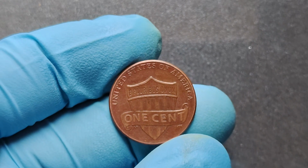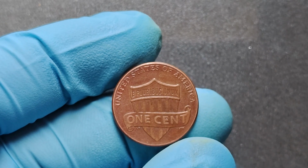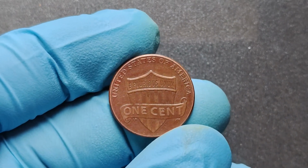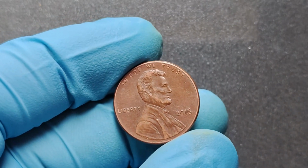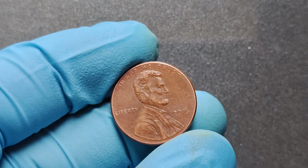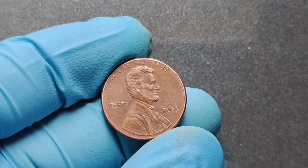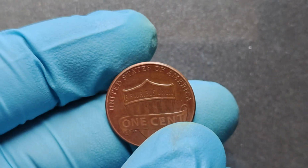All right, let's say you've checked your pockets, your couch cushions, and your old piggy bank, and you think you've found one of these beauties. Seriously, even a tiny scratch can knock thousands off the value. Send it to a professional grading service like PCGS or NGC to verify its authenticity and condition. If it's legit, major coin auctions or even eBay can bring in serious offers. Prices can climb over time, and you might end up with an even bigger payday.